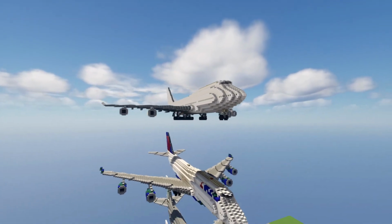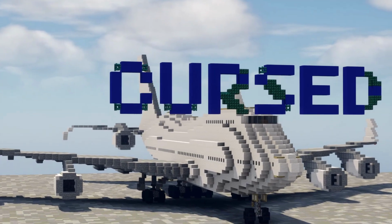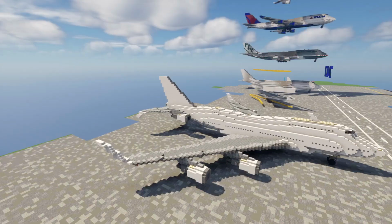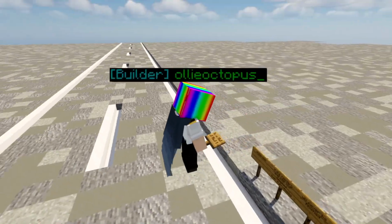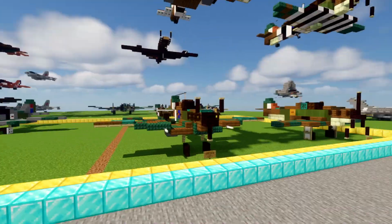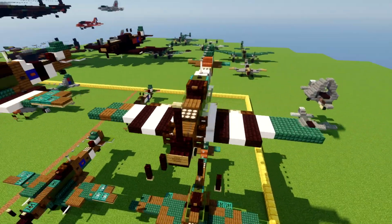Very cool designs. And right over here, this is a cursed plane. So yeah, that does not look good at all. It has a weird hump in the back as well as a second pair of engines right there. That should not be happening. And here is Ollie Octopus himself. I actually didn't know he was online, so I guess he's just looking. And next up we have some of Hyper's planes. So here are a couple of planes that he's built, assuming from World War II.